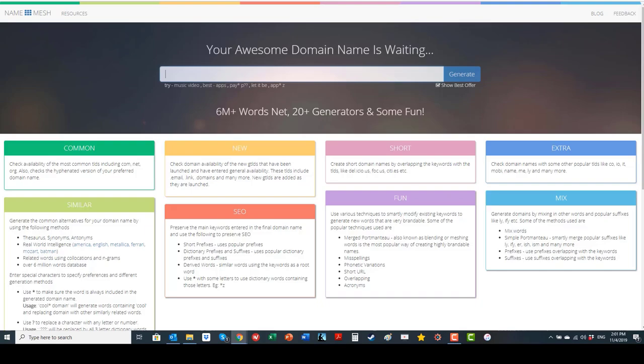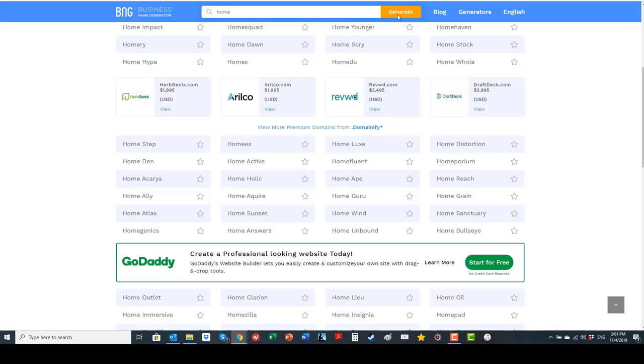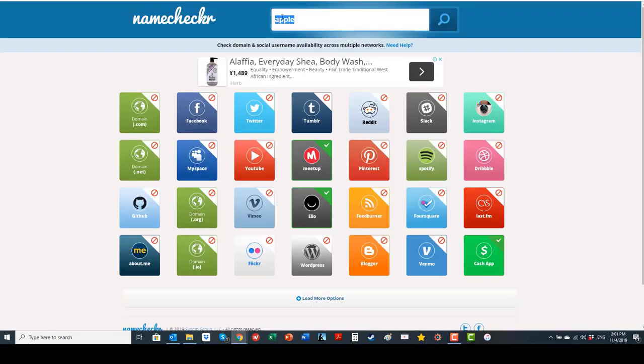Okay, and then the other thing you want to do is check the social availability of whatever brand name you're using, because it's the brand name, the trademark, the logo you're going to put on the product that you're going to use. So let's take an example here that we were looking at. I liked Lakewood. Lakewood's cool. Okay, so then I would go to here. See, the domain name's gone, Facebook's gone, Twitter's gone.